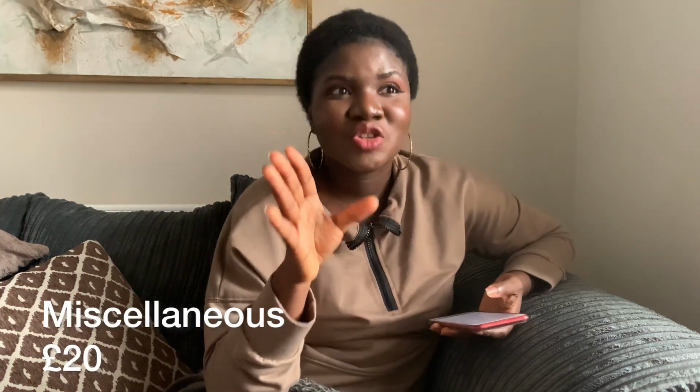And finally, miscellaneous. There's always some extra money you need to have somewhere. Let's say £20 in case anything happens. You need money apart from your savings, which is very difficult to save here. But yeah, about £20 each, so that if anything happens, you have something to run to before your emergency funds. So basically, that's all I have here.